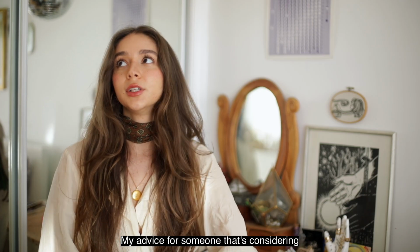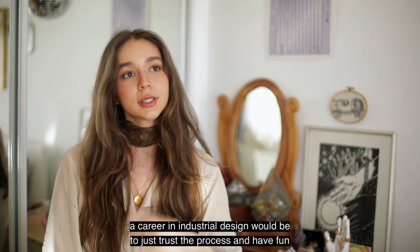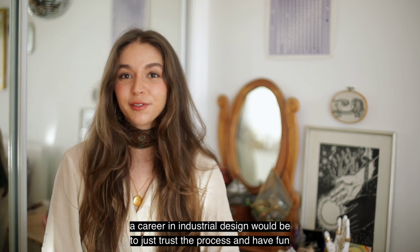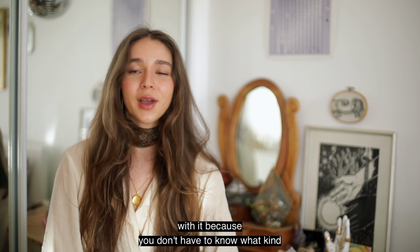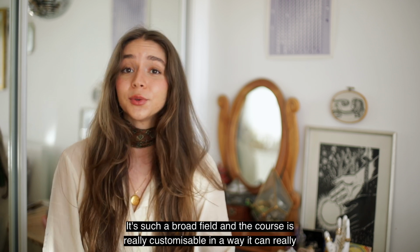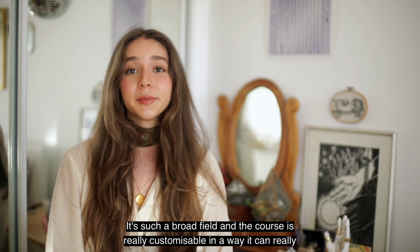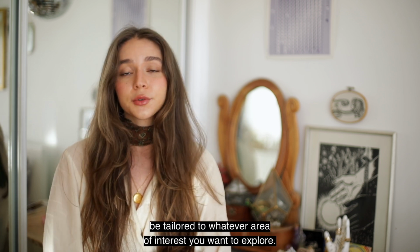My advice for someone that's considering a career in industrial design would be to just trust the process and have fun with it, because you don't have to know what kind of designer you want to be right off the bat. It's such a broad field, and the course is really, really customizable in a way. It can really be tailored to whatever area of interest you want to explore.